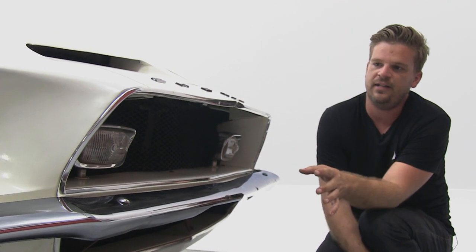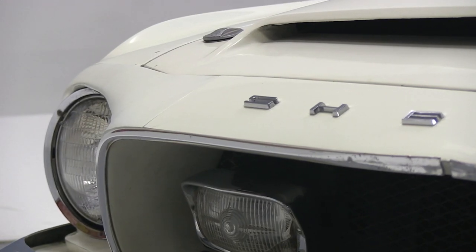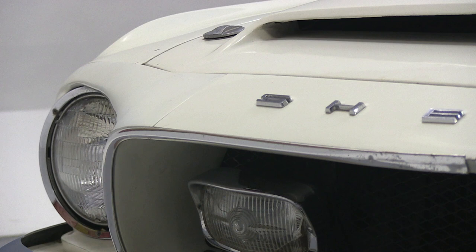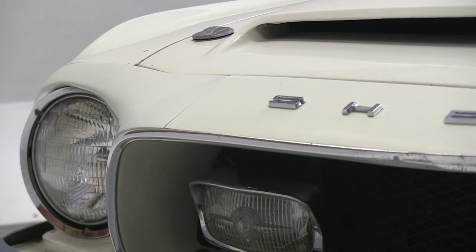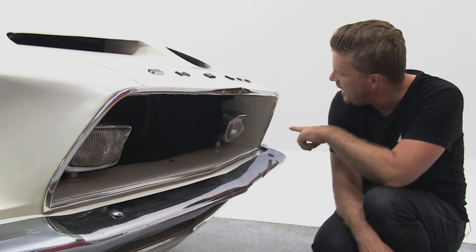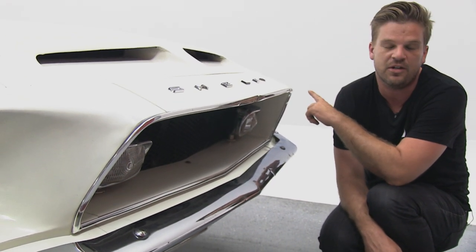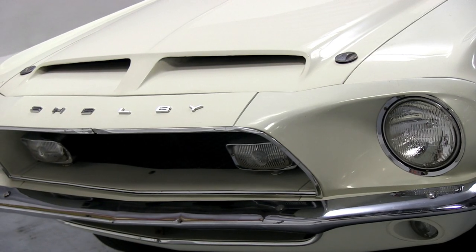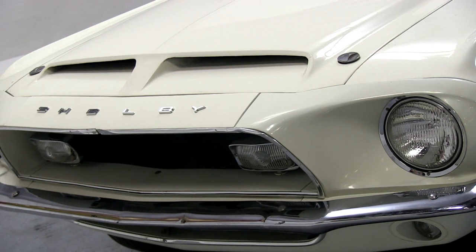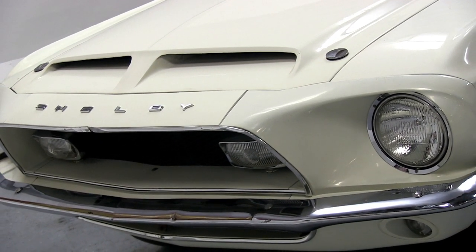Another cool part of the lighting of this car is the passenger side still has an original Ford Motor Company headlight, and that was the headlight that this car shipped with from the factory. On the driver's side, it no longer has the original headlight, but it does have a period correct, I think it's a GE light. I would guess that this light's from like '72, '73, probably when the Dillons were driving around. It seemed like they're the only ones that put some money back into this car.